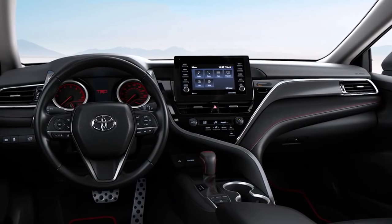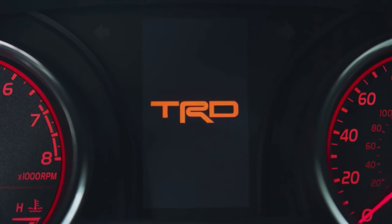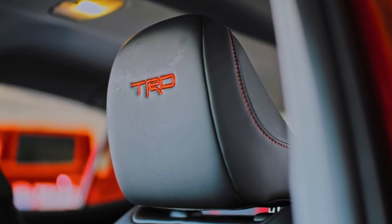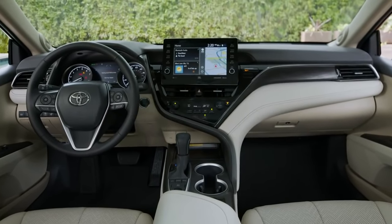And Camry TRD's added performance design also makes its way into the interior with a unique MID startup screen, red contrast stitching and seat belts, and TRD stitched front headrests. Camry's breakthrough styling leaves a lasting impression, but it's the technology that brings it all home.